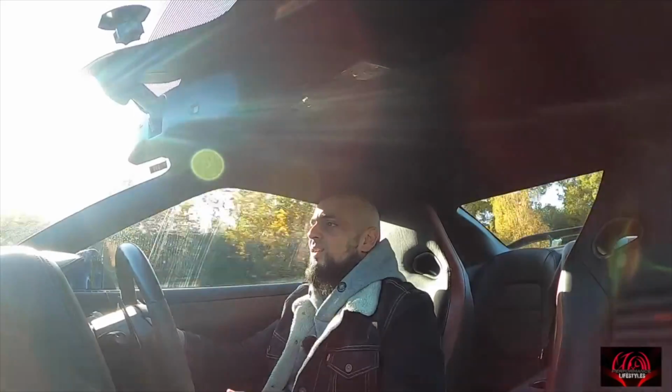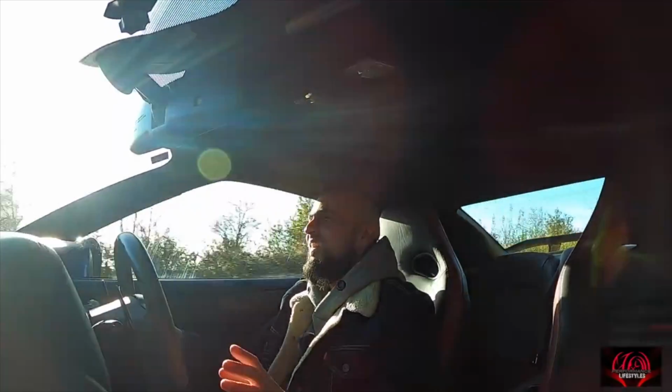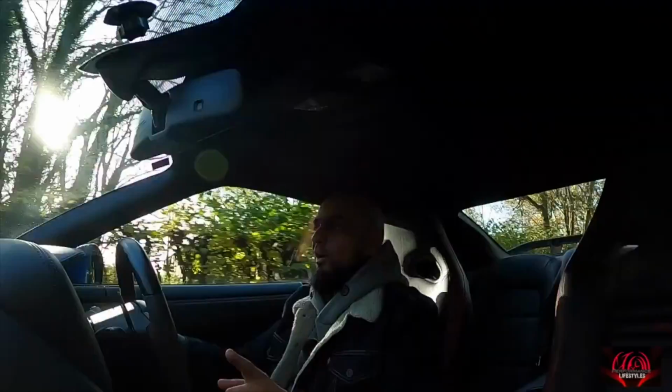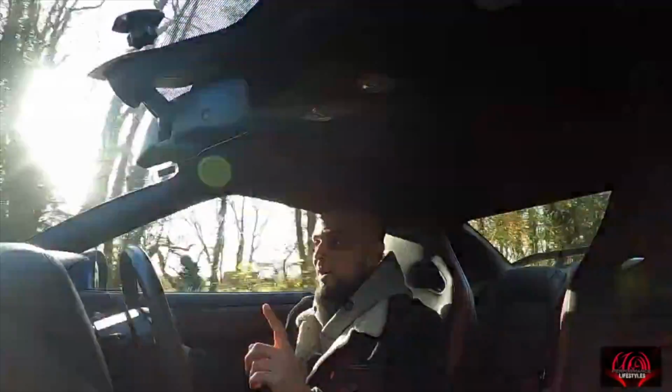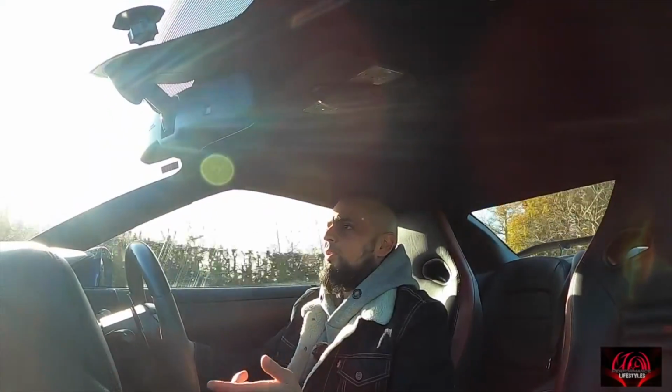What a machine. Once you've digested the power, it automatically just brings that grin on your face. Seriously, this thing is an absolute monster. If you're ever in a position to buy one and you're looking to buy one, do not be put off by the horror stories and all the rest of it.